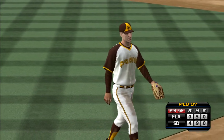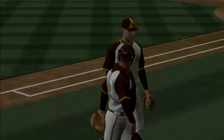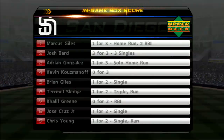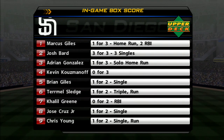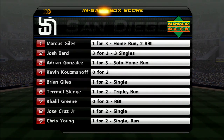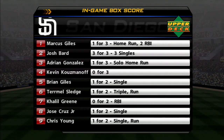A good inning of work there by Chris Young. His guys are up 4-0. Get some offense going. What's going on? And as the Padres get set to take their swings in the bottom half, let's first take a look at our in-game box score to see how they fared through the first 5 innings.